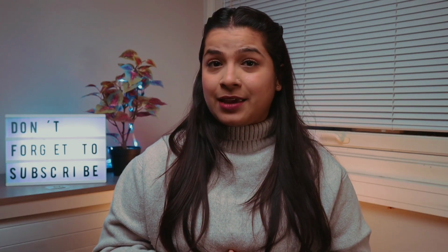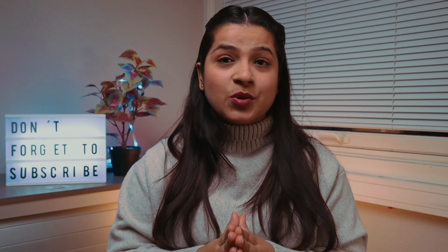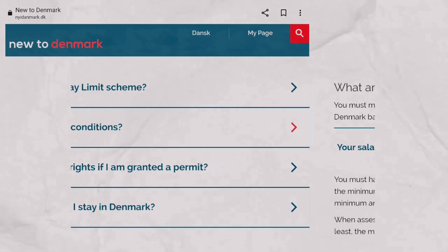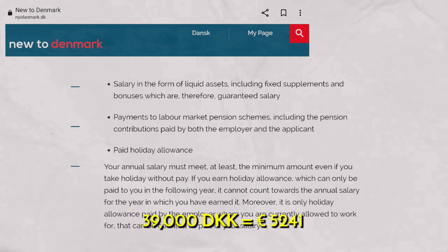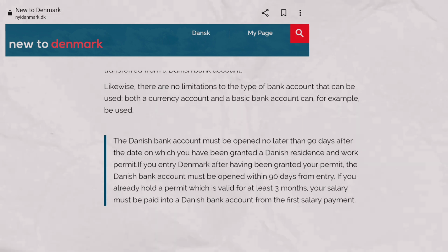I just checked the statistics for the positive list scheme and saw that the minimum salary is 27,000 kroner, which is for someone below 1 year of work experience doing military work at office level. Another one is the pay limit scheme. You do not need any educational background for this, but you should have at least 39,000 Danish kroner as your monthly income. Very few companies provide this offer, so it is very hard for you to get a job through this scheme.